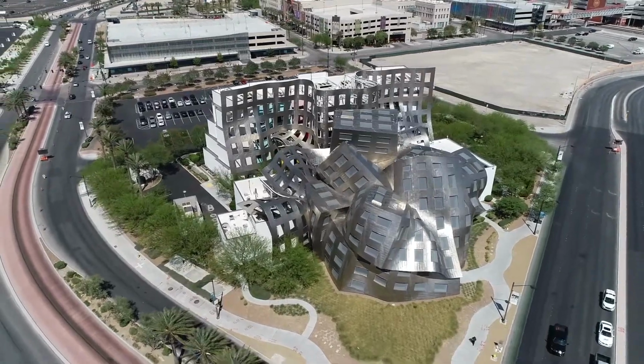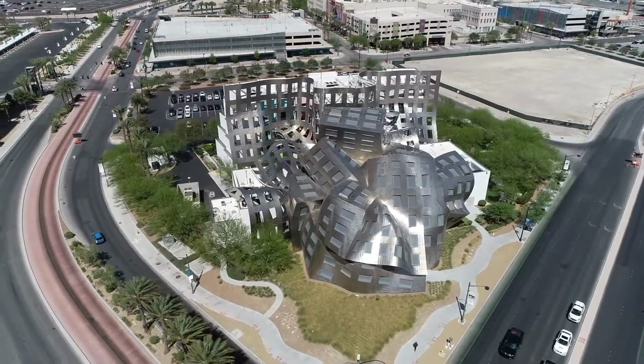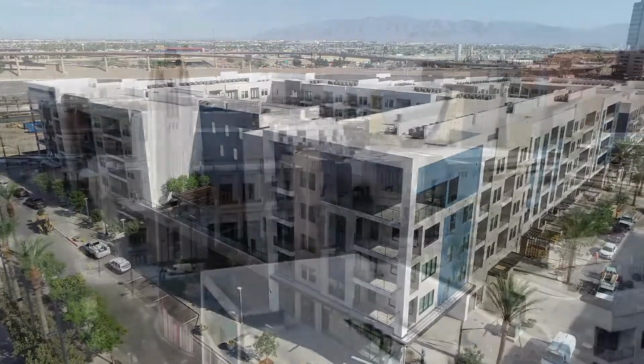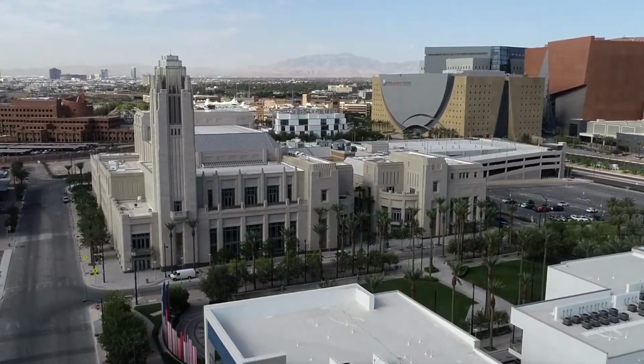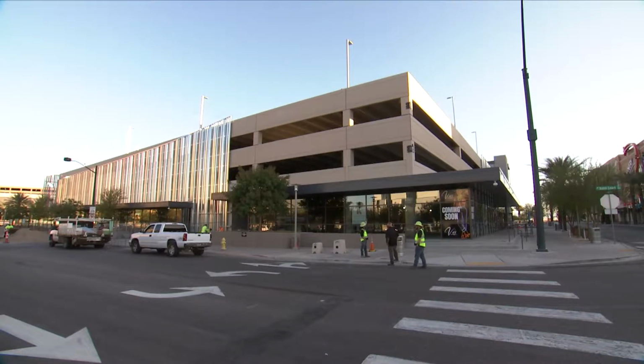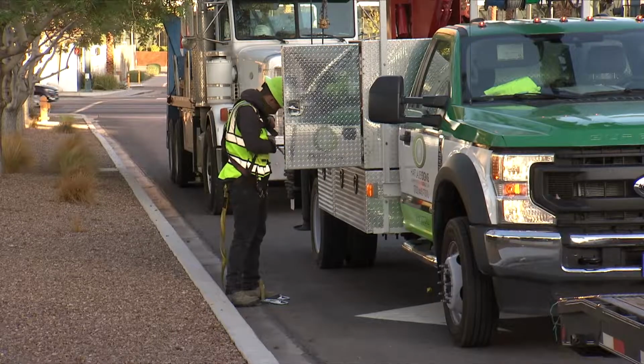Symphony Park in downtown Las Vegas is known for the Lou Ruvo Center for Brain Health, new and luxurious residential complexes, and, of course, the Smith Center for the Performing Arts. But it is also becoming quite the outdoor gallery of public art. Just in recent weeks, 2 new pieces have claimed their spots in Symphony Park.